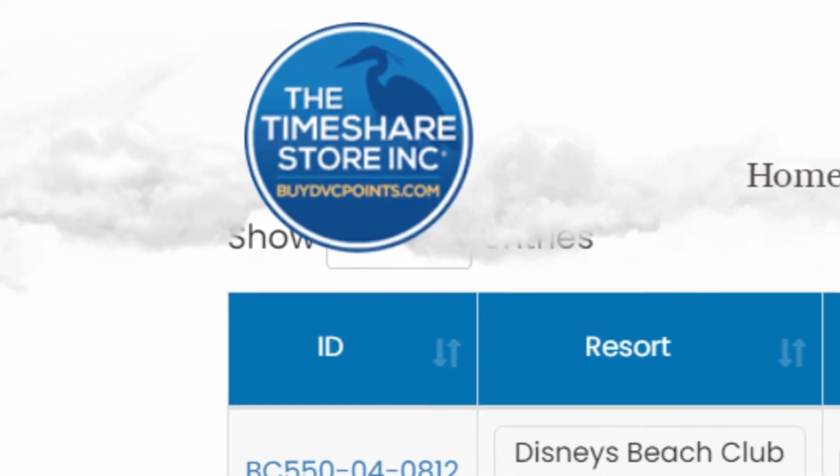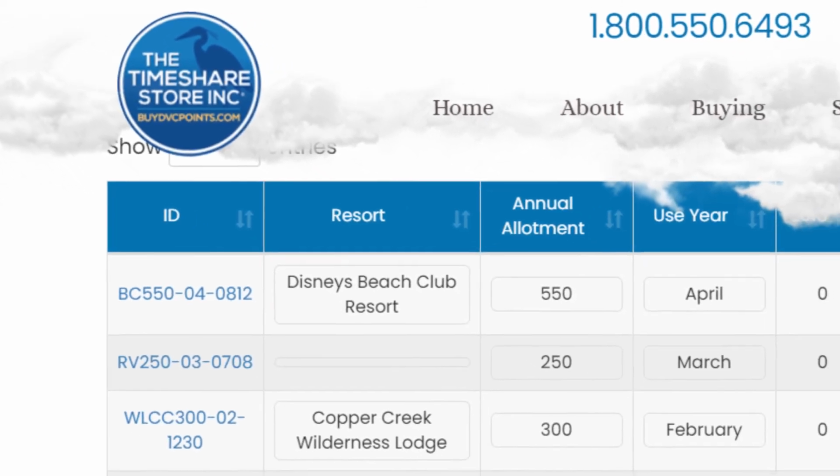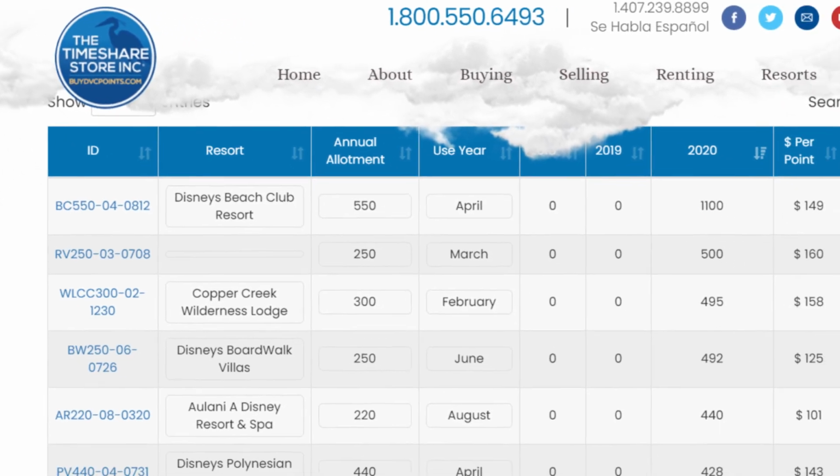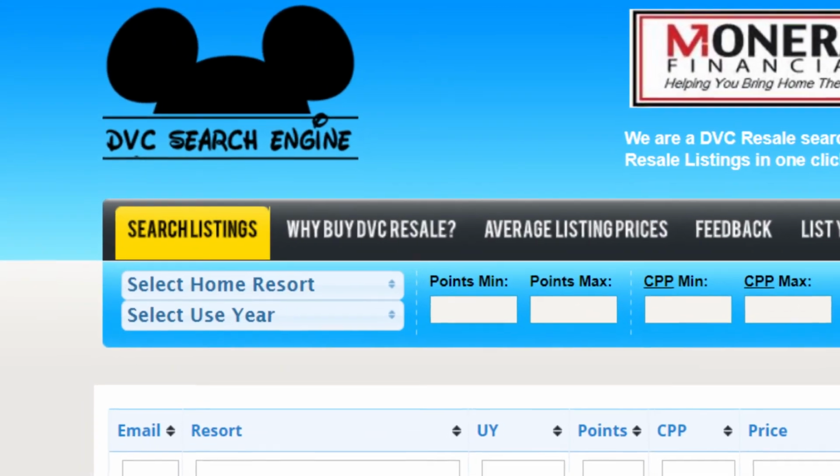Personally, I did not sign up for email, app, or text message alerts. Rather, I just browse the sites every few days. However, the alerts are a very nice option if you want to be sure that you will be the first to put an offer on a contract that you really want. I hope this overview has helped you navigate the DVC resale landscape.